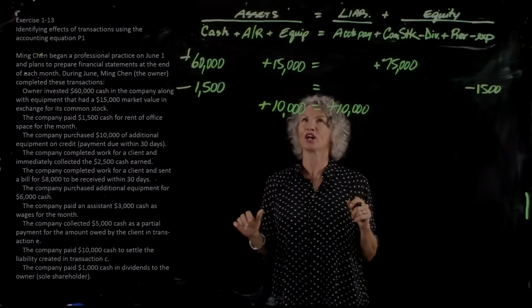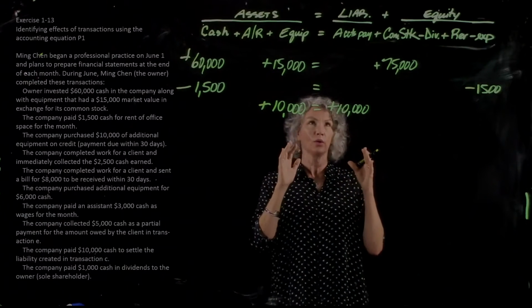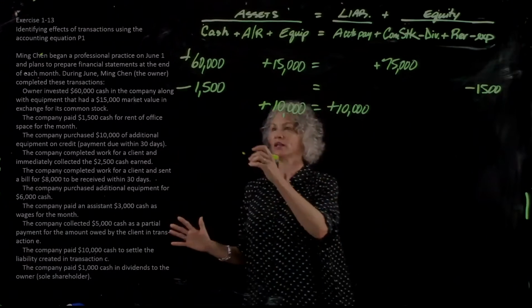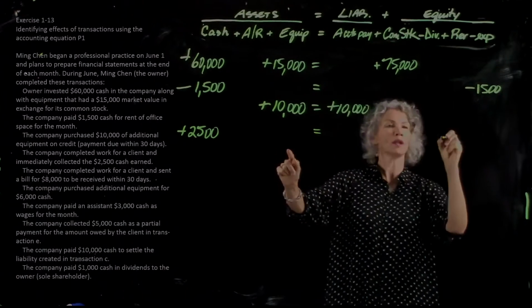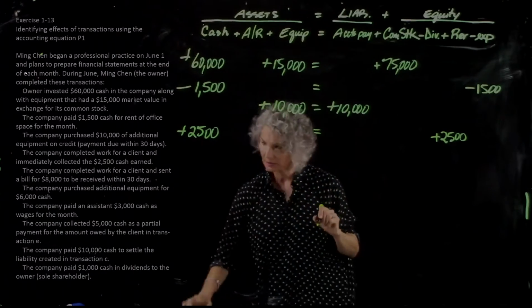That means that our client immediately paid us. So we gave them a bill and they paid us on the spot. So we're going to be up $2,500 on cash and we're going to be up $2,500 on revenue. Okay?